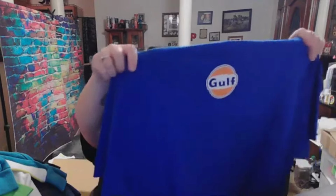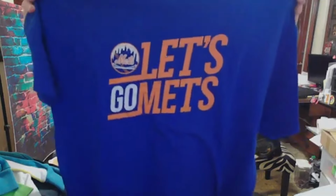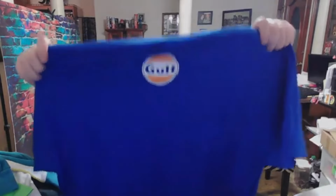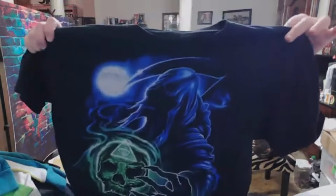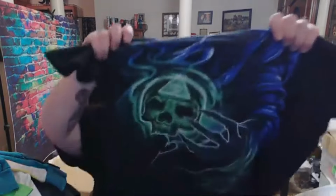And then this one is a Fruit of the Loom tag. It is a Mets t-shirt. Oh my god, with the gulf on the back. That's cool. Did you guys see that? I'm sure you saw that. That's cool. Let's go Mets. From Golf Gas. Not vintage. Or, I mean, it might be vintage, but it's double stitched. This one's cool. Got a little bit of distressing on the back. It is double stitched. There's no tag. Just a really cool graphic on it. It's got the third eye. Did you see that? The third eye on the green.